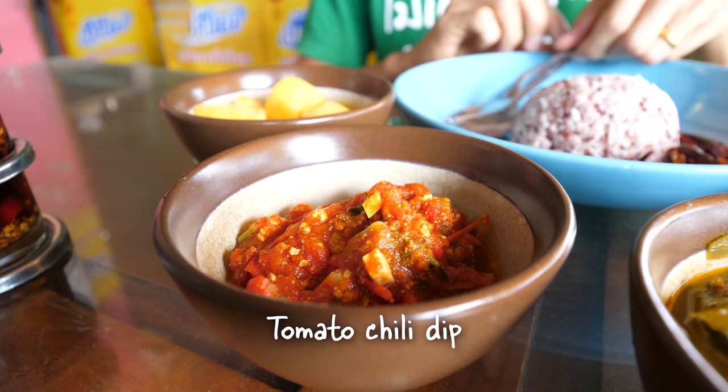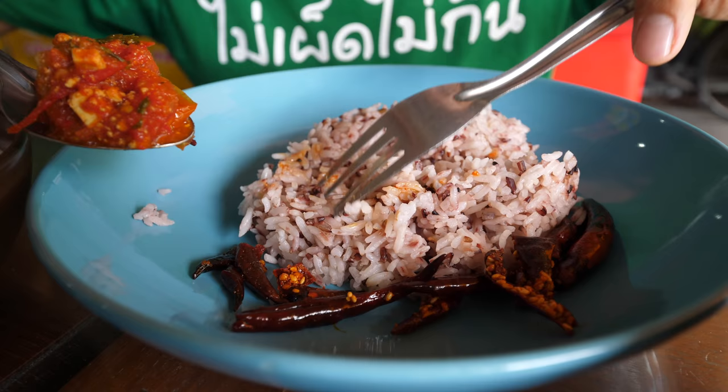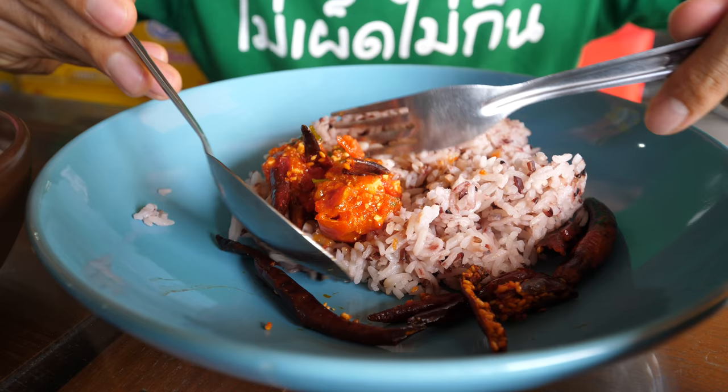I want to try this nam pik ong first. Oh, and he said it's cow rice berry, which is the purple rice, but I think it's just a little bit and then mixed in. And then some of these chilies as well.